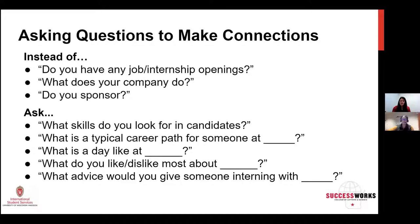So I talked a lot about asking good questions and keeping up that conversation. A couple of questions to avoid during the career fairs are just going up cold to a booth and asking the recruiter, do you have any job or internship openings? Hopefully you would have done that research in advance. Or asking, what does your company do? That also shows you haven't looked into them beforehand.